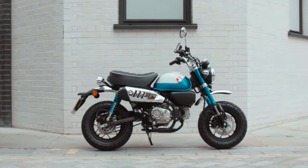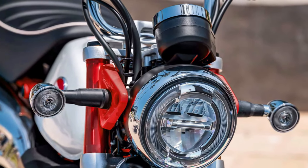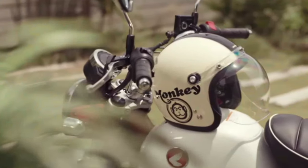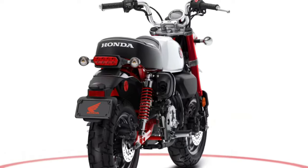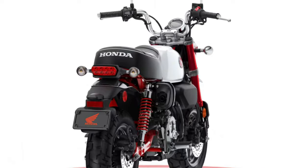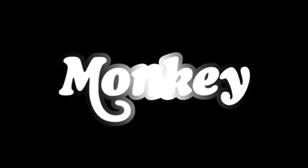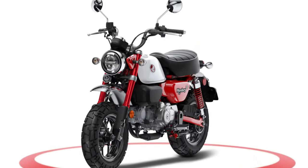The suspension setup on the 2025 Monkey strikes a balance between comfort and agility, absorbing bumps on uneven roads while maintaining nimble handling characteristics. Fuel efficiency is a hallmark of the 2025 Honda Monkey, making it an economical choice for daily commuting and weekend adventures alike. Honda has integrated smart connectivity features into the 2025 Monkey, allowing riders to pair their smartphones for navigation, music playback, and hands-free calling.